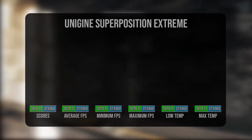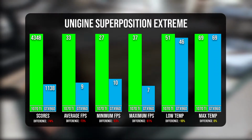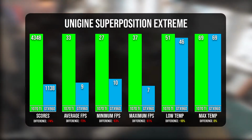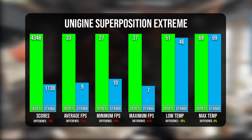Having a look now at UNIGINE Superposition, we see the poor little 2 gigs of VRAM getting absolutely thumped by this test. It is quite vicious, but once again the frame rate didn't fluctuate, so while it was getting squashed, it got squashed very evenly, which was good to see.